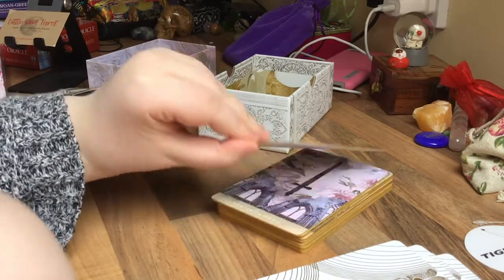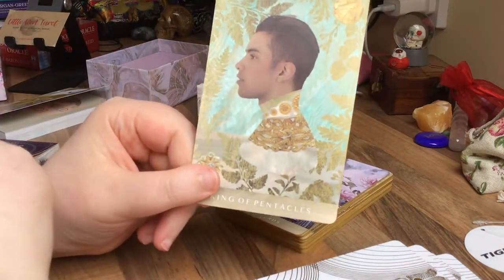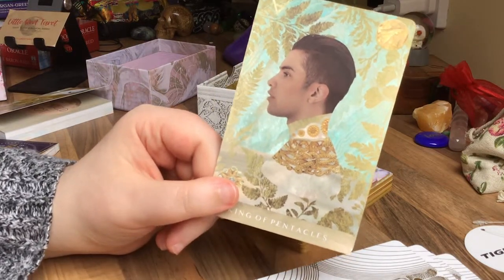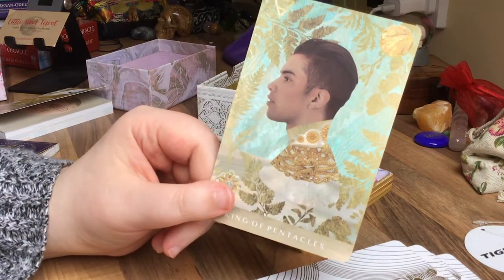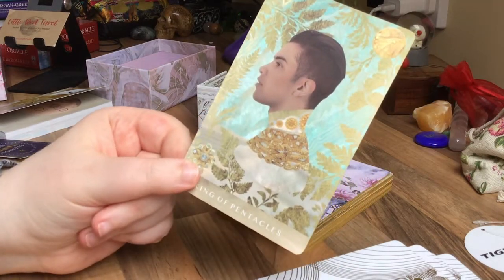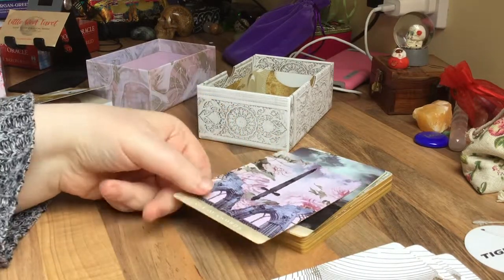Come here, King of Pentacles. Very young. For a King of Pentacles, he's quite young. That's the first thing I picked up, was he's very young. But it's lovely though. I love it. Very Jonas Brother looking. Swords.